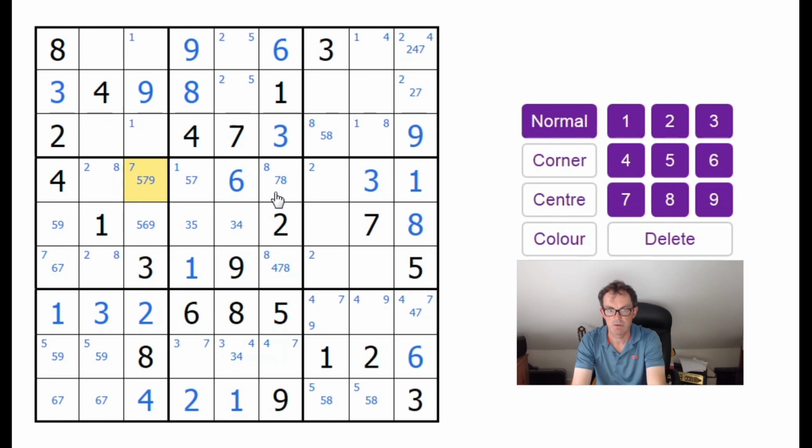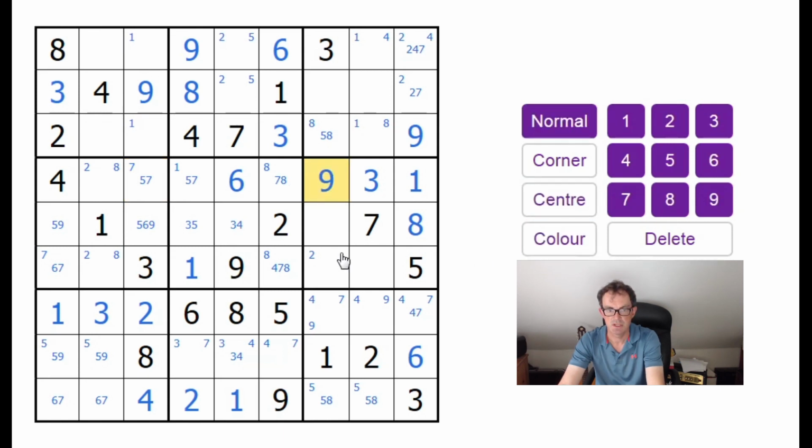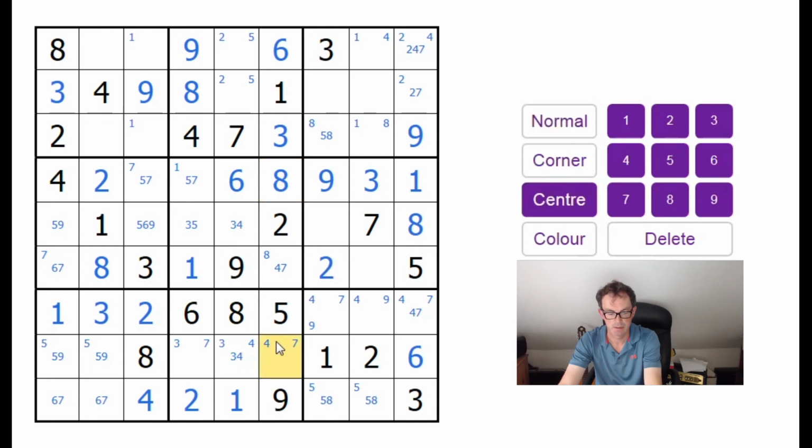And now, obviously, the moment I get rid of the 9 from here, we can use the work we did earlier. We know that this must be a 9 in this row. So this is a 9 and this is a 2. Obviously means this is a 2 and this is an 8. And that means this can't be an 8 anymore, so this is going to have to be an 8 up here. I've got a 5, 7 pair here.